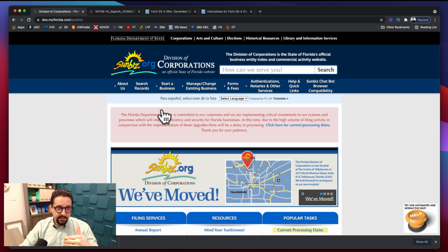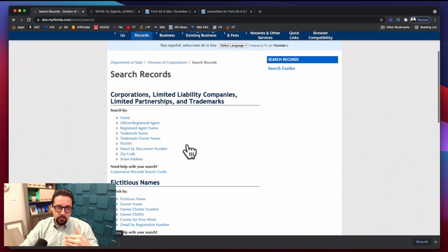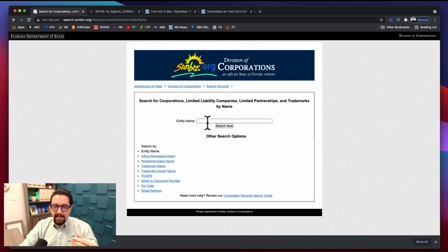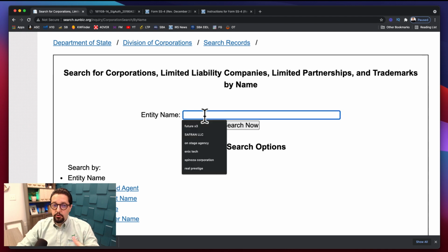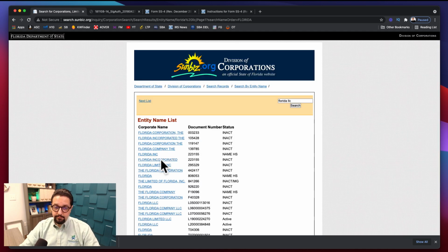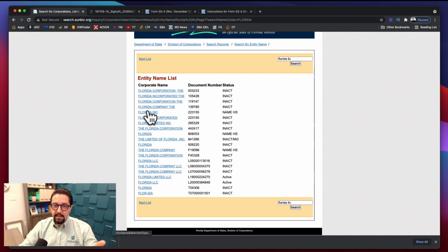Once again, you go to Search Records and go to Name, and in Entity Name you put the name of your LLC. Let's say that it is Florida LLC, or the name of the LLC that you registered. You click Search Now and you look for your LLC.